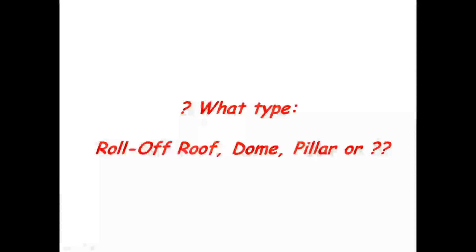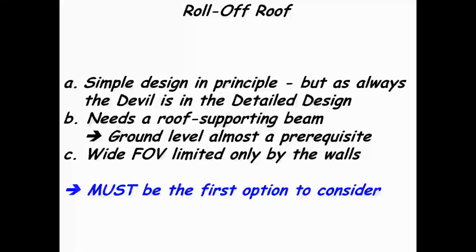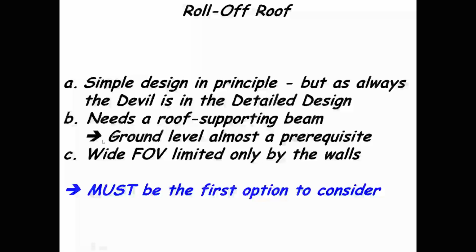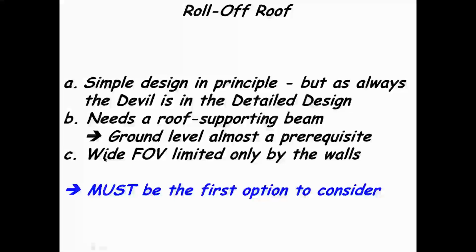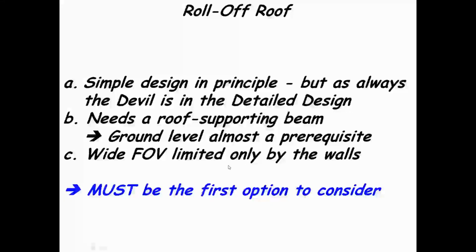What type? Roll-off, dome, pillar, or whatever. Now, the first option, which I think is normally considered, is a roll-off roof. It's a simple design in principle, but as always, as Johan can tell you, the devil is in the detailed design. It does need a roof supporting beam, which I think more or less implies that it must be constructed at ground level. It has got, which is quite an important plus, a wide field of view, limited only by the walls. So maybe "must be" is too strong, but it frequently is the first option to consider if you've got the space, and it's relatively simple.